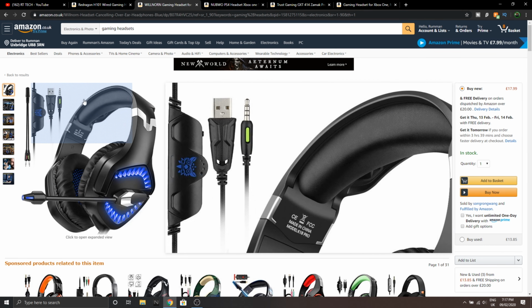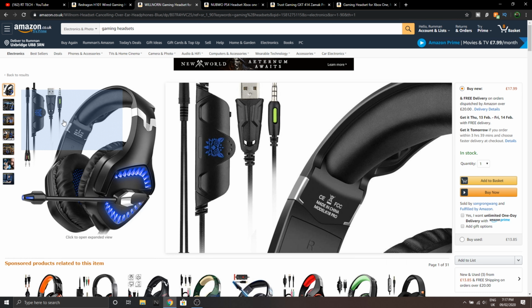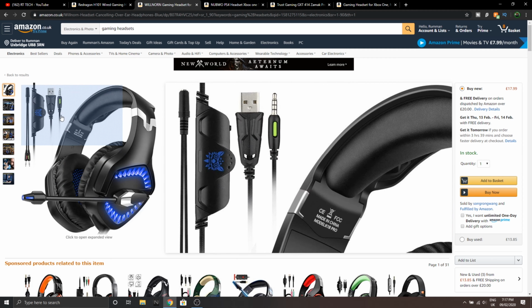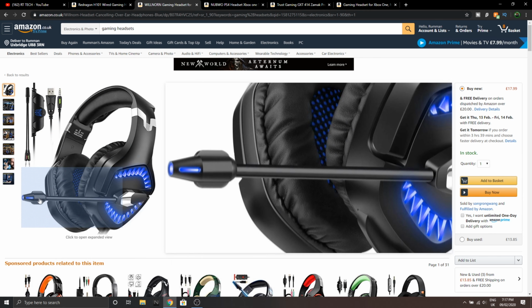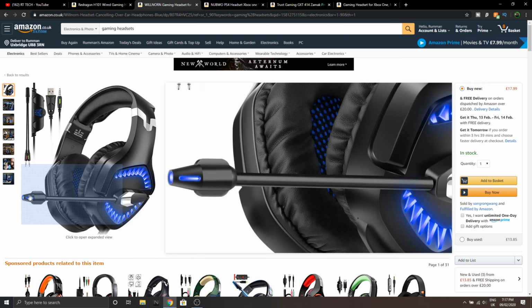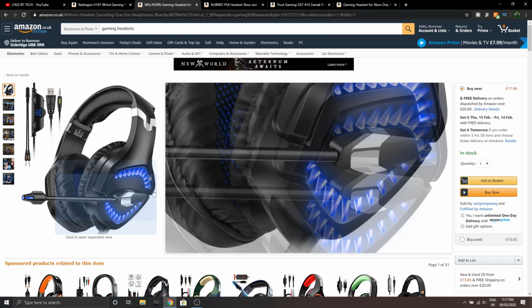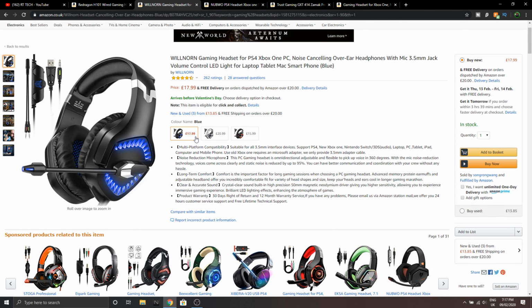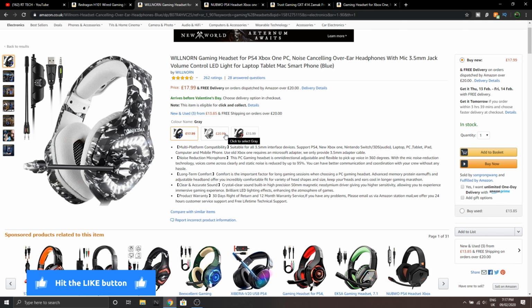This is powered by USB, and you need a headphone jack to insert this into. Anyway, we got the blue color scheme here, obviously, and yeah, personally I think this looks very, very nice. And this is again the cheapest one. Basically the only difference with the other ones is the actual color scheme. Like, they're charging what, £3 to £5 more for what, a different color scheme?